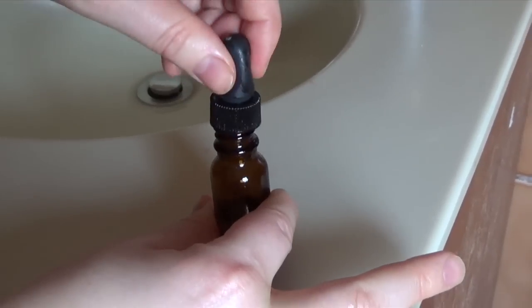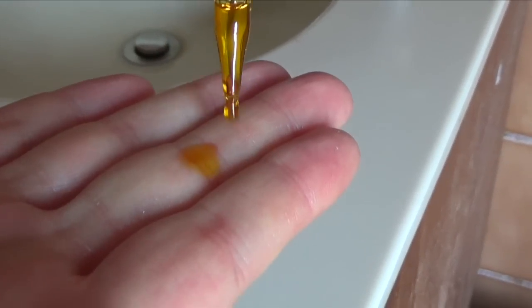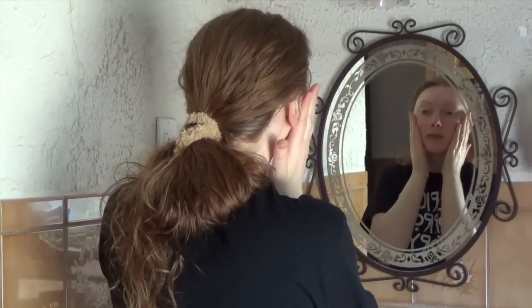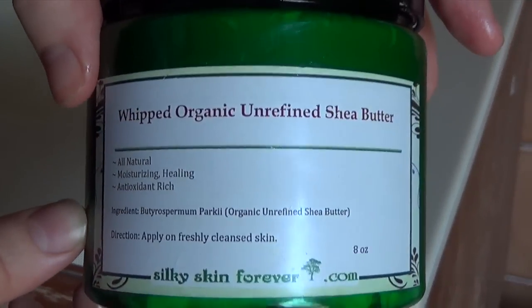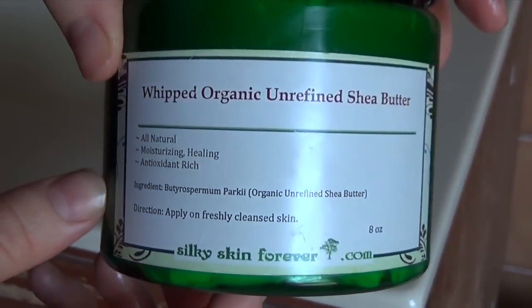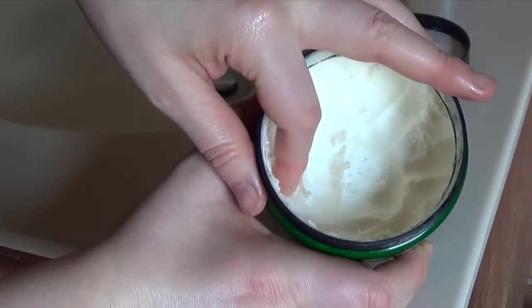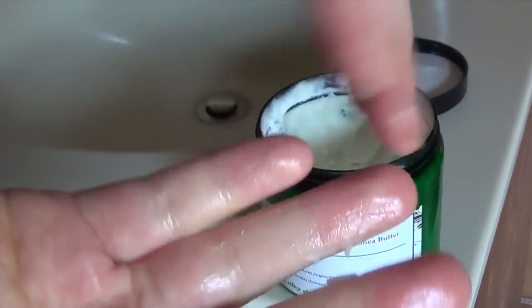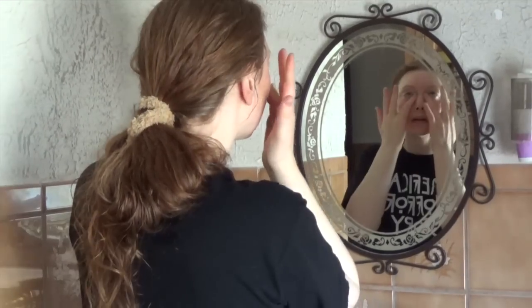I like to use my DIY anti-aging facial oil. I find that 3 drops is more than enough to cover my entire face and neck. Then I grab my whipped organic shea butter. Shea butter is also very anti-aging because it's high in vitamin E and can help to reduce fine lines. And take about a penny size amount, which is enough for my entire face. Then I rub it between my fingers and pat it gently all over my face.